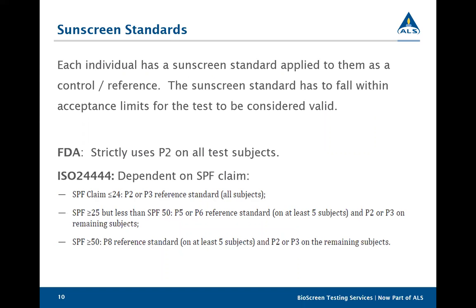The international testing regulation takes this a bit further, and it's dependent on the SPF claim. So if your SPF claim is less than or equal to 24, you can go ahead and use P2 on all your subjects. If it's greater than or equal to 25, but less than 50, you also have to include P5 or P6 in addition to your P2 or P3. And then for SPF greater than or equal to 50, you have to include a P8 reference standard.